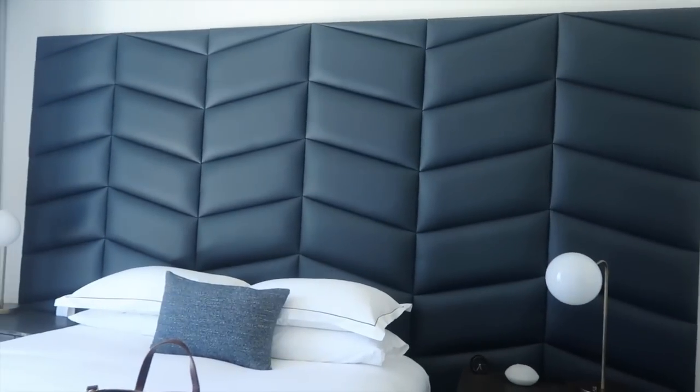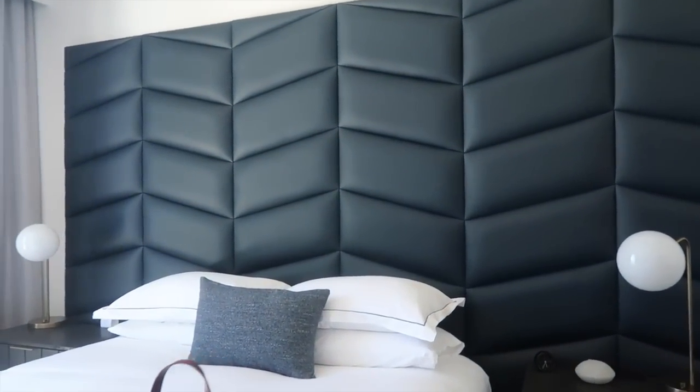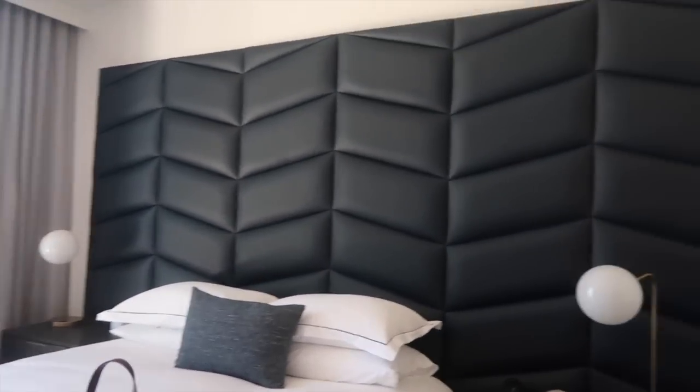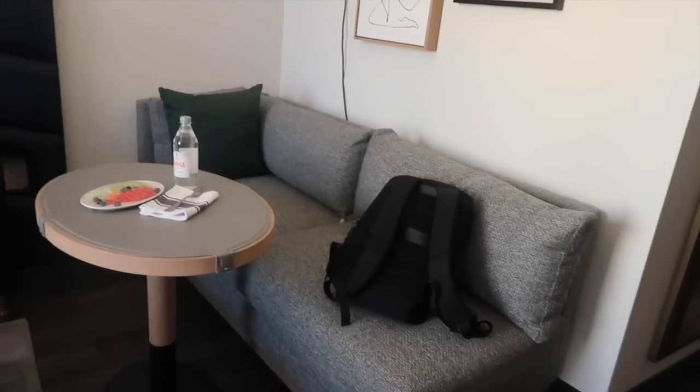Really love this headboard wall here. It's cushioned. It's very, very nice. And it's black. The whole room is basically black and white. And so we have that. There's a little sitting area here. I just put my bag down there.